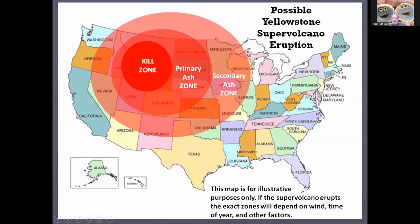This is an idea of what would happen if Yellowstone went off as it has in the past. So you have the Yellowstone supervolcano here, the absolute kill zone here, the primary ash zone surrounding that, and the secondary ash zone. So you can see that this will wipe out most of the life in the western half of the United States easily if another one of these went off.